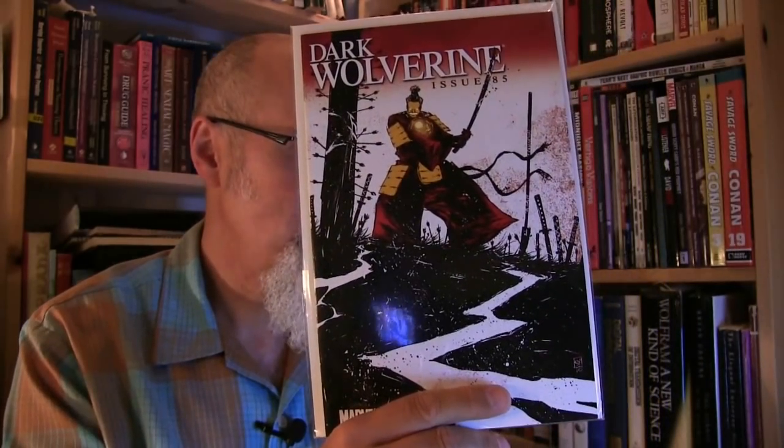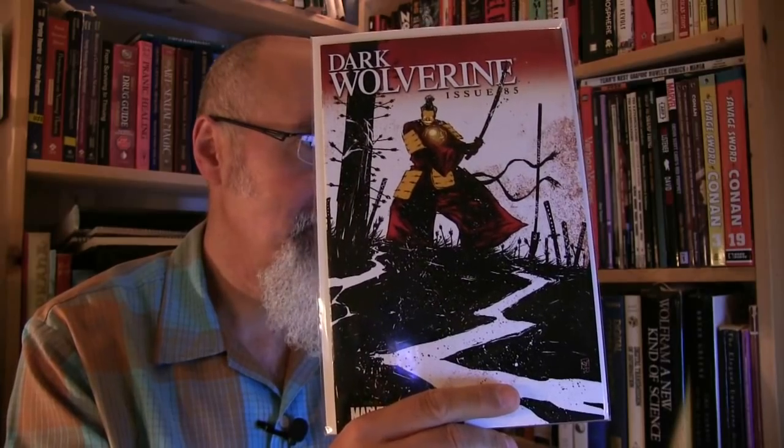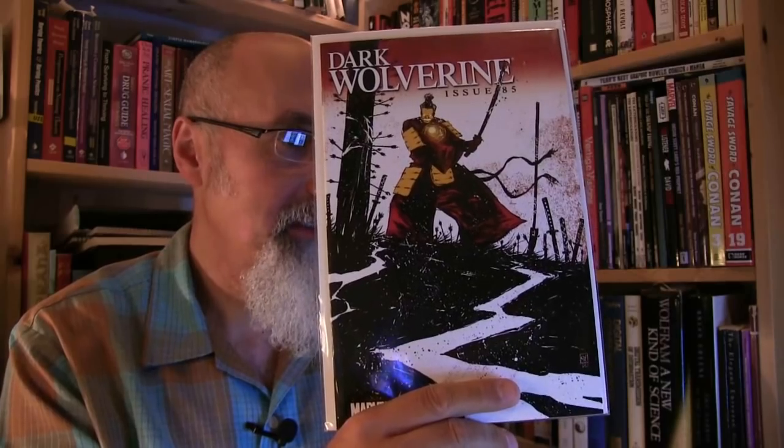Let me show you this one. We should have two copies of this. Okay. This is Dark Wolverine, issue number 85. And this was a one in 15 incentive cover. And this should be graded. Let me find the other one. So one of them he had graded at 9.8, and another one he had graded at 9.8. So they're both 9.8s, okay. And this came out in 2010, and it was a 1 in 15 variant cover. One of them I paid 99 cents for, and the other one I paid 204 US, right? 99 cent US, 204 US.